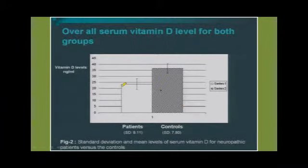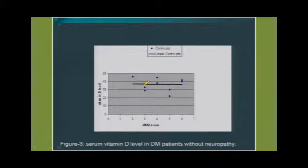So look at this. Patients had lower vitamin D than controls. Okay, so anything under 20, okay, 40 is about normal is what you want to shoot for. And if you looked at the vitamin D levels of diabetic patients without neuropathy, they were all pretty good, all pretty high. You see that?